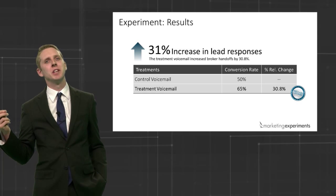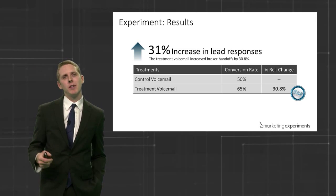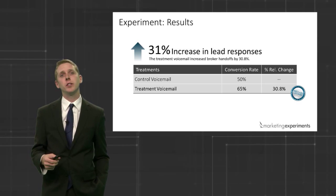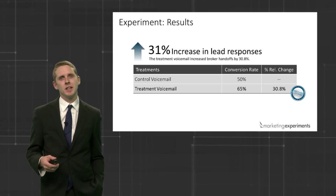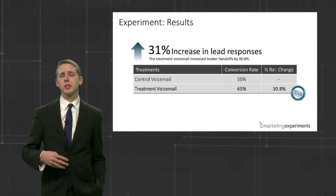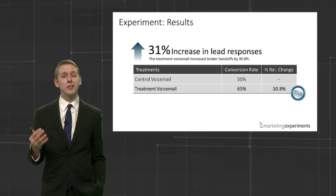It was doing well. But as Dr. McLaughlin often says on these web clinics, adequacy is an enemy of excellence, and so we test it. And we don't just go with our gut. We're testing, and that slight tweak in copy.